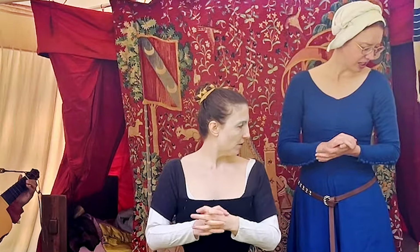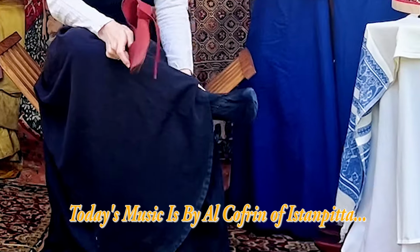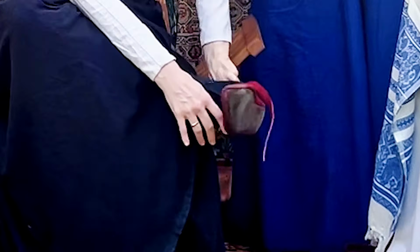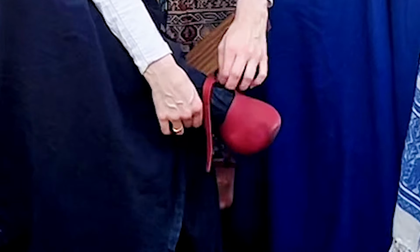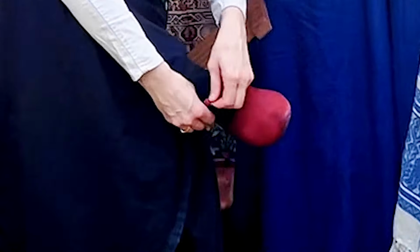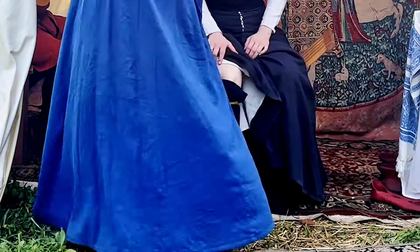Next come the shoes. Now, here's the thing, dear viewers. I should have put these on directly after donning my smock, because bending over is much more challenging in a fitted kirtle, but even more challenging with two sharp pins in the area of one's waist. So, my lady-in-waiting is assisting here.